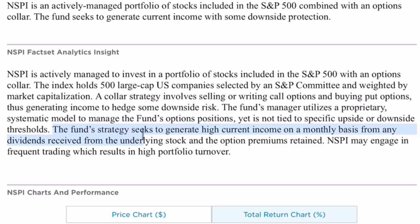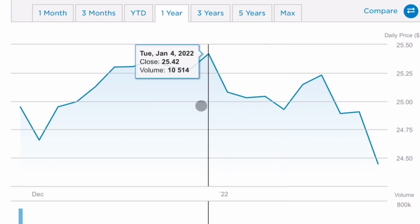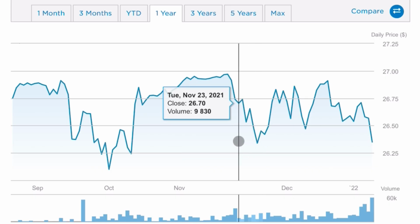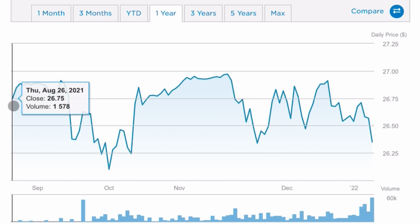The fund strategy seeks to generate a high current income on a monthly basis from any dividends received from the underlying stock and the option premiums retained. And if we take a look at the historical performance, there's not much to look at because the inception date was December 17th of 2021. Now for comparison, here's XRMI, which is the GlobalX S&P 500 Risk Managed Income ETF. Now this also has a limited history with an inception date of August 26th of 2021.